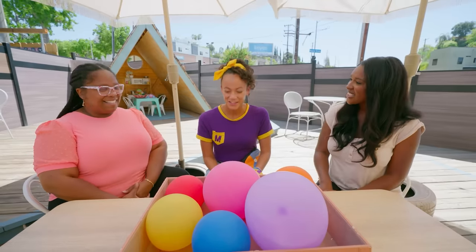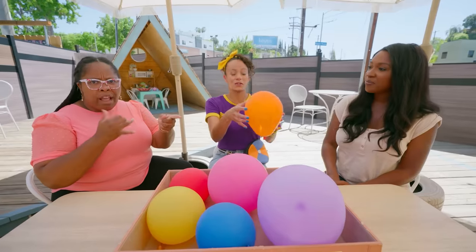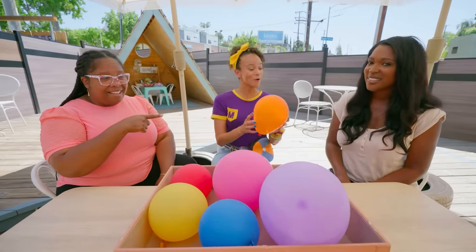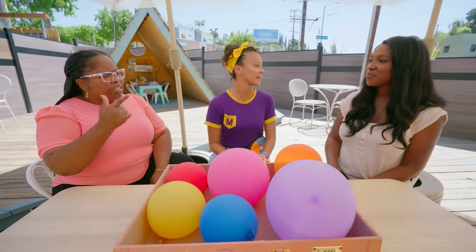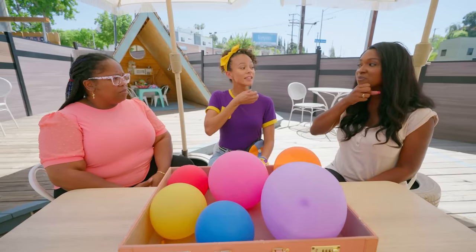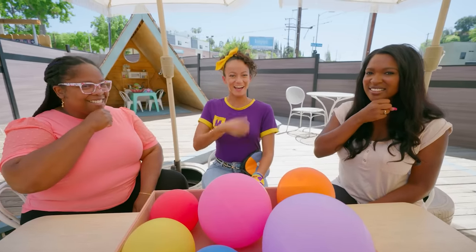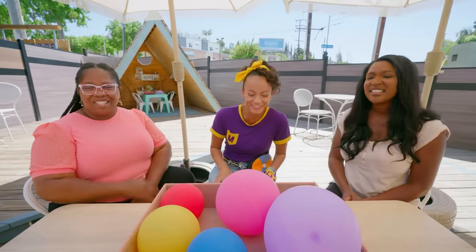All right. Yes, we can. So let's start with, ooh, what about this balloon? Do you know what color this is? It's orange. So how do we say orange in American Sign Language? Like this? Okay, are you doing it? Orange. Good job. Cool, all right, that orange.